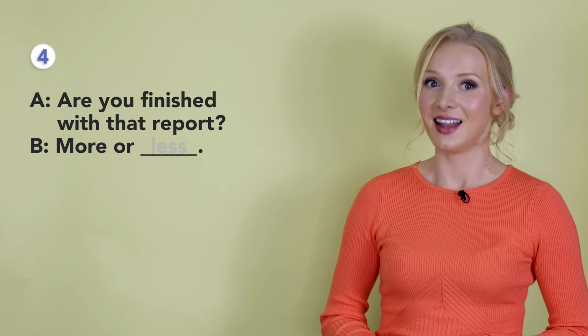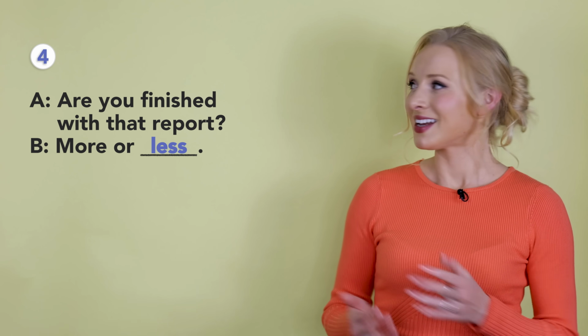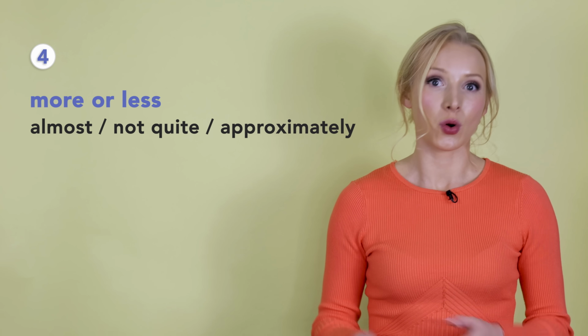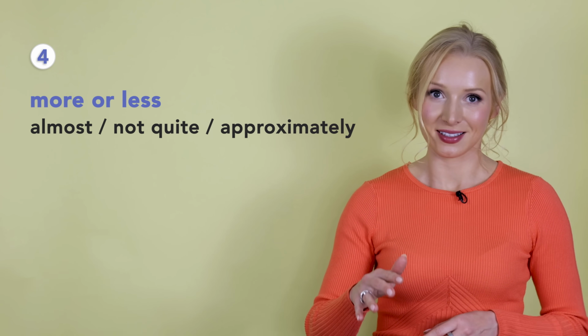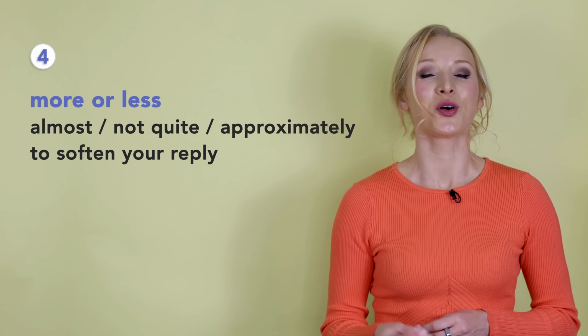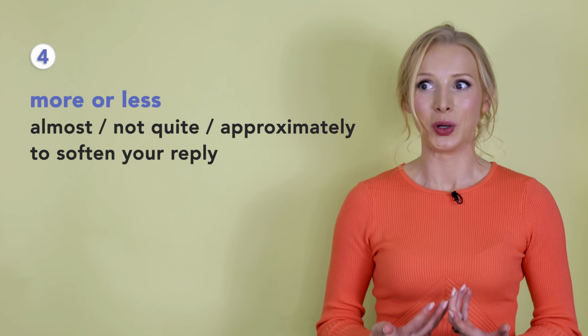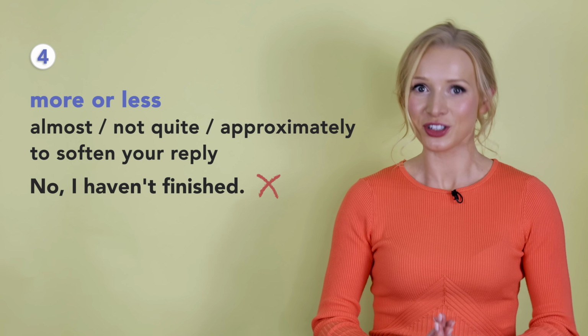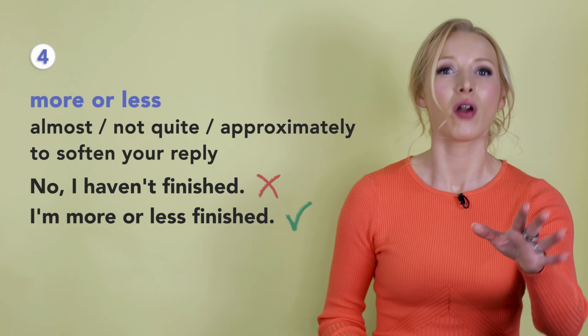The answer is less. More or less. Now, this is a really common expression. We use it instead of saying almost, not quite, or approximately. More or less. It's particularly useful when you want to soften your reply of not having something ready. Rather than saying, no, I haven't finished, you could say, I'm more or less finished.